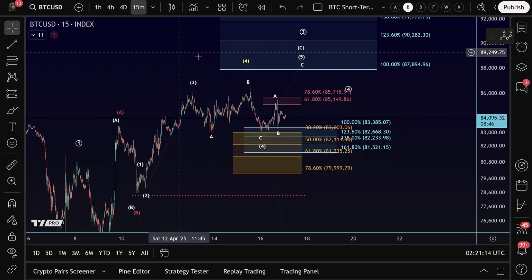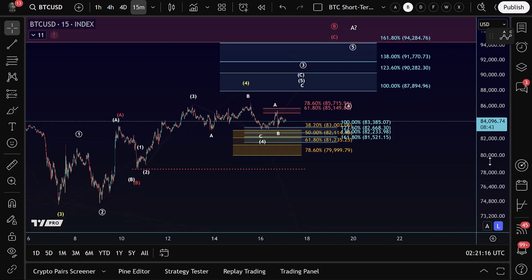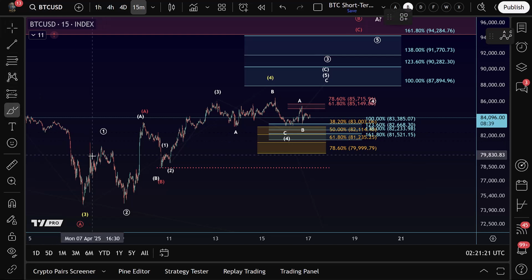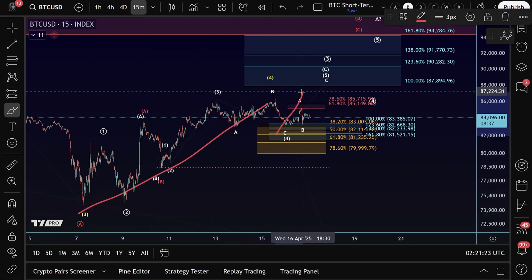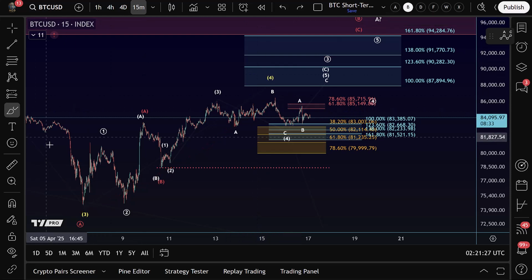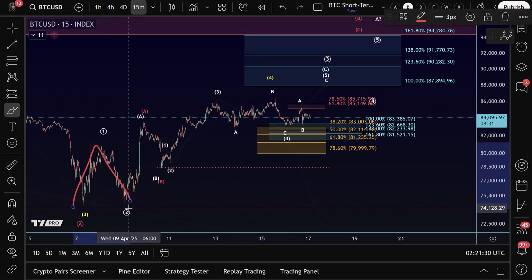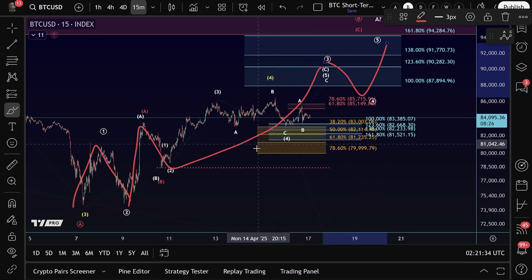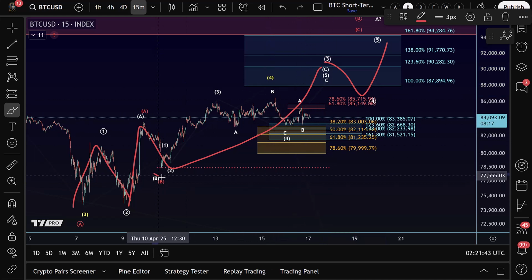Here for Bitcoin, we can see the white microstructure still technically absolutely valid. In this scenario, we're tracking a potential leading diagonal to the upside from the 7th of April low. We can identify waves 1 and 2, and then A, B, C in wave 3. Could then also get another 4-5 pattern. And basically that means that the current thesis is that we should see higher prices against this swing low. That was my previous communication.